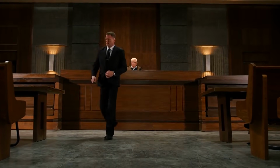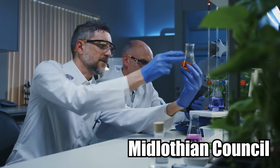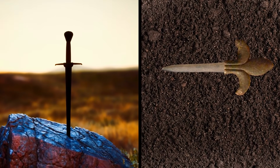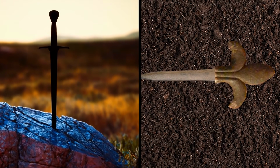so that's what Craig did. He took the knife to an archaeologist at the Midlothian Council, who informed him how to pull the blade from its scabbard without damaging it. Craig had to put the knife in the oven with the door open on low temperature to cook the years of mud off the knife. Then he was able to open it. He said it was like an Excalibur moment, pulling out the little handle of the sharp ancient knife.